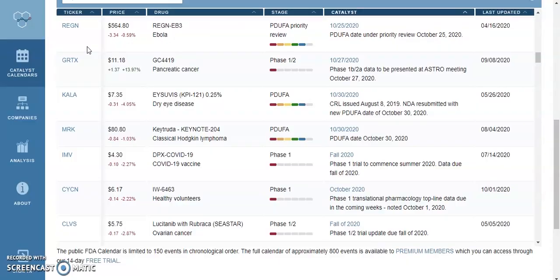Okay, coming in at number 5 is another one I like to see. GRTX is the ticker symbol, trading at $11.18. The stock was up about 14% on Friday at the close. The drug that is being looked at is going to be GC4419. It's going to be for pancreatic cancer, and it's going to be a phase 1-2, so it's going to be October 27, 2020.